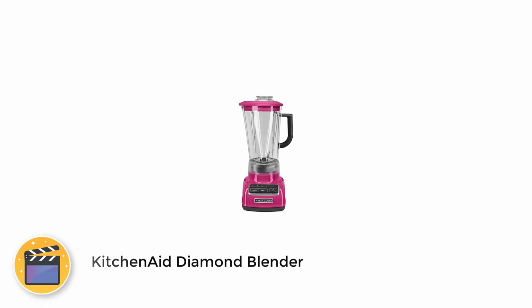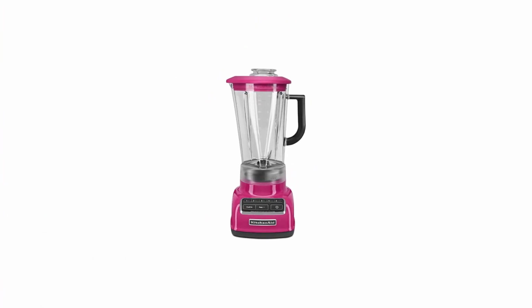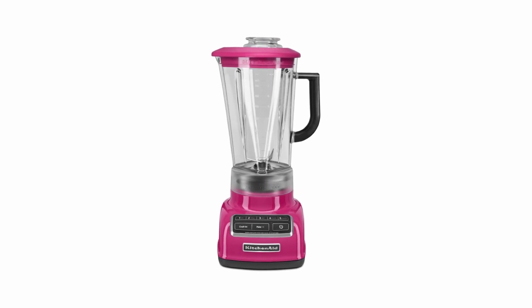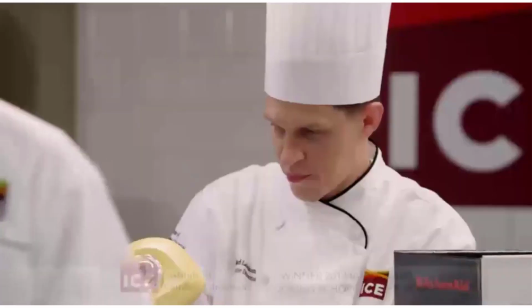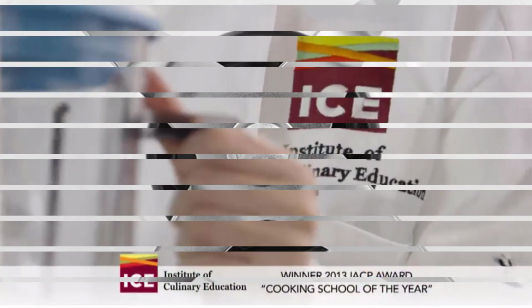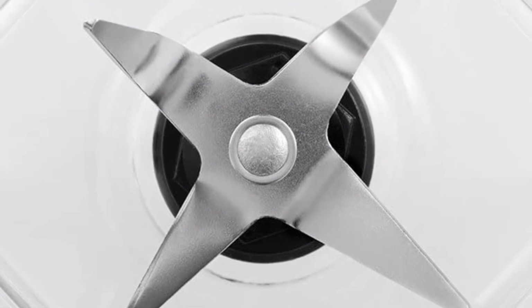Number 4. KitchenAid Diamond Blender. The KitchenAid KSB 1575 HT Diamond Blender is an ideal appliance for every household. It's super quick and fast. It takes only a few seconds to blend any food, whether frozen or fresh. You can stir, mix, liquefy, chop or puree any ingredients in a hassle-free manner.